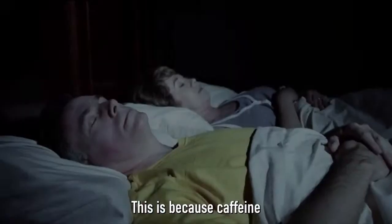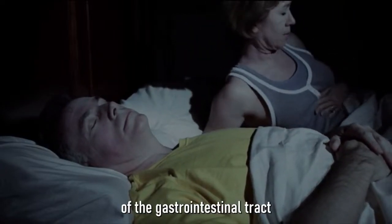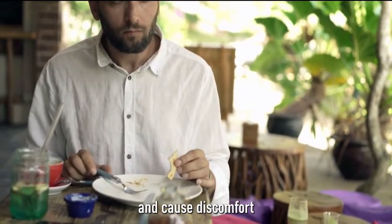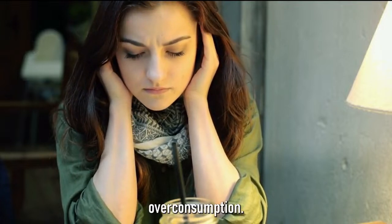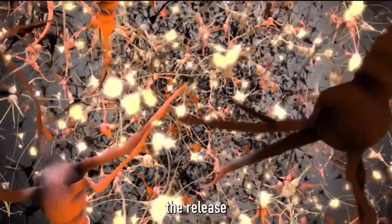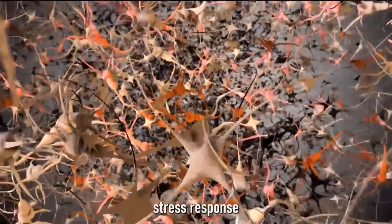This is because caffeine can stimulate the production of stomach acid, which can lead to irritation of the gastrointestinal tract and cause discomfort and digestive issues. Anxiety is another common side effect of caffeine overconsumption. Caffeine can stimulate the release of cortisol, a hormone associated with the body's stress response.